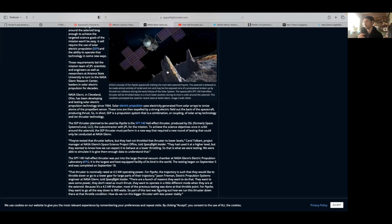The SEP thruster planned to be used by Psyche is the SPT-140 Hall effect thruster, produced by SSL, the subcontractor with JPL for the mission. To achieve the science objectives once in orbit around the asteroid, the SEP thruster must perform in a new way that required a new round of testing that could only be conducted at NASA Glenn. They tested that thruster before, but they had not throttled that thruster to lower levels. They had used it at a higher level, but they wanted to know how we can expect it to behave at a lower throttling. So that is what we're testing. We were able to simulate it to give them enough data to understand that.